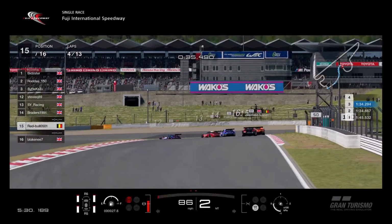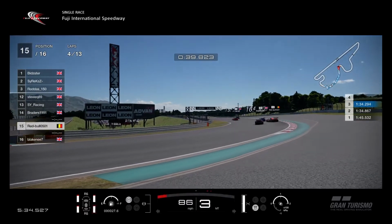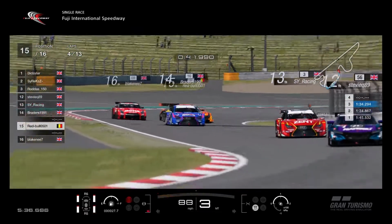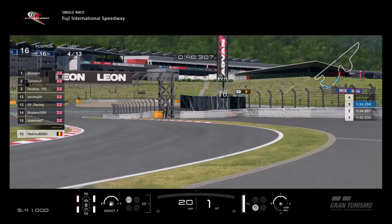Here's a replay of something that happened to Red Bull on lap 4. Watch this, he goes out the corner, gets on the power too much, slides the car one way, then the other, looking not to take Blakeney with him, and then off into the wall and loses a lot of time.